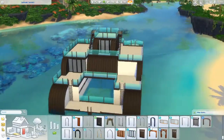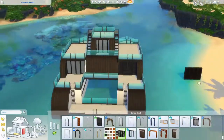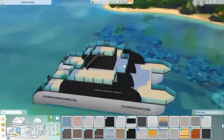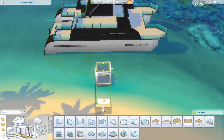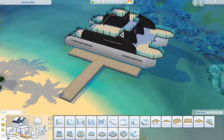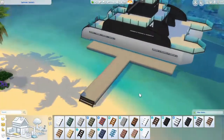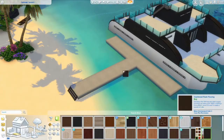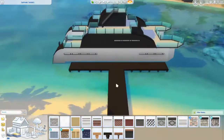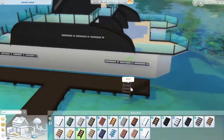So this is basically 3 floors. A lot of outdoor space, and half of this video is just me furnishing the outdoor space, and I'm adding a little, what is it called in English? Damn it, what's it called in English? A pier. It's called a pier. Sorry, I just had a momentary brain fart. Anyways.